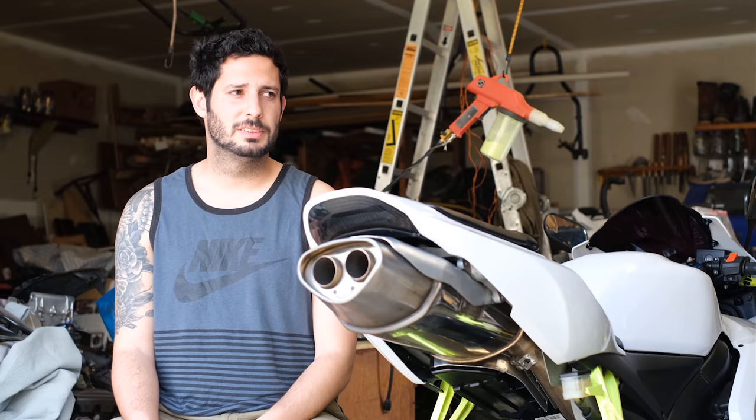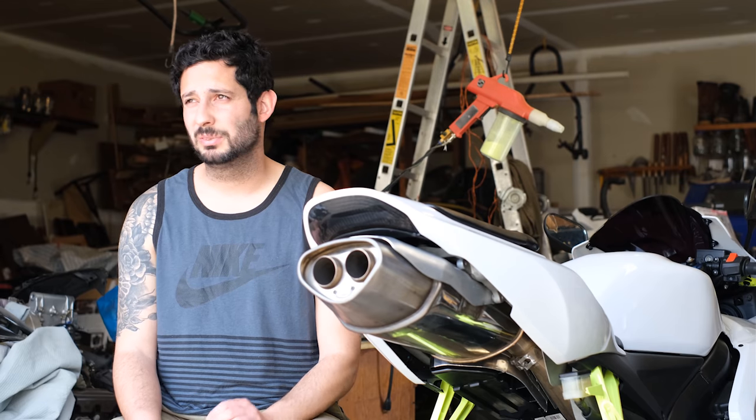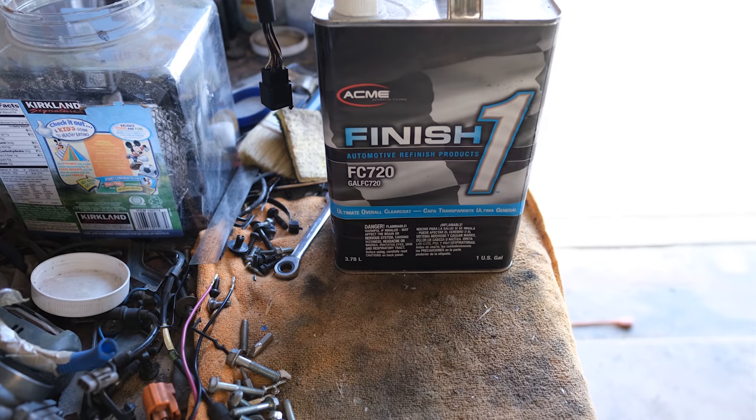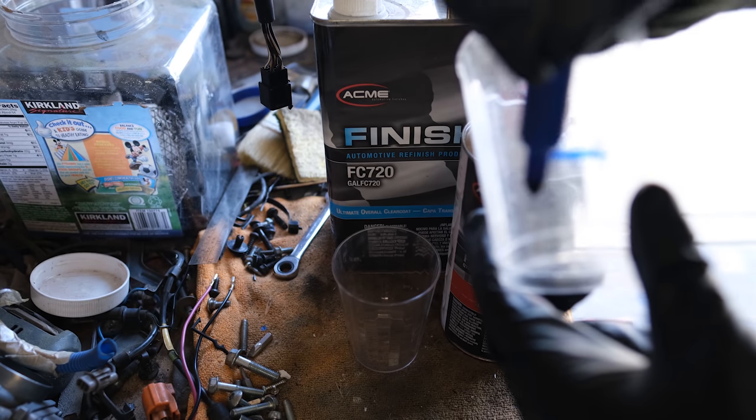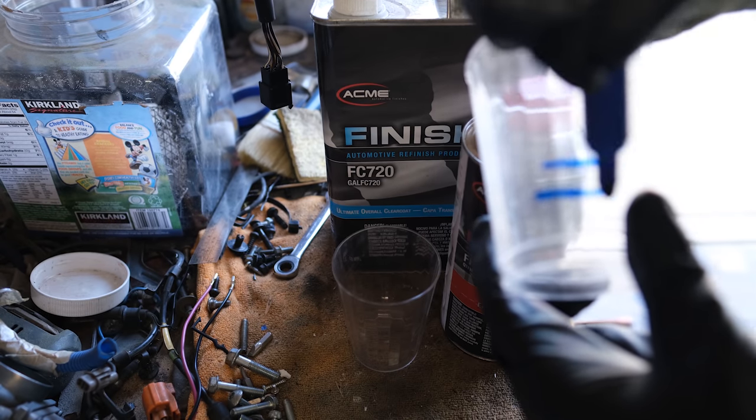Doing clear is exciting because you know that you're very close to being done, but it's also very nerve-wracking because if you screw up the clear, you pretty much have to start over.